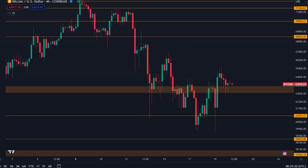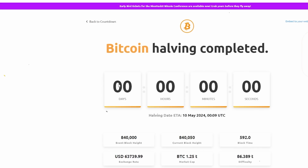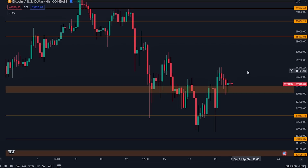But for the long term, now everything is set in play. We have the Bitcoin halving, we have the supply cut in half, we have the spot Bitcoin ETF. Essentially, we have all the fundamental things going on right now for Bitcoin to over time go up in price. And that is the key thing. Over time, everything is set for Bitcoin to go up. So that is all good.